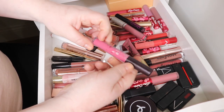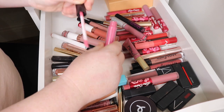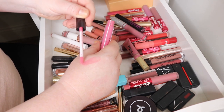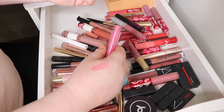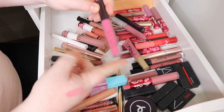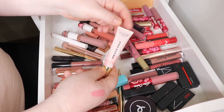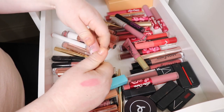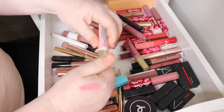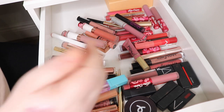And I also have this pink one, which I really like the color of. So I'm going to keep this one. And it's a good formula. I think they go for like $4 or $5 at Priceline. So they're really, really affordable and they're really nice glosses. So I'm going to keep that one. I'm going to get rid of this Mecca Max City Slicker Tinted Oil. This is also Australian. I'm not a fan of the formula and it's very, very pink. So I'm going to get rid of that one.